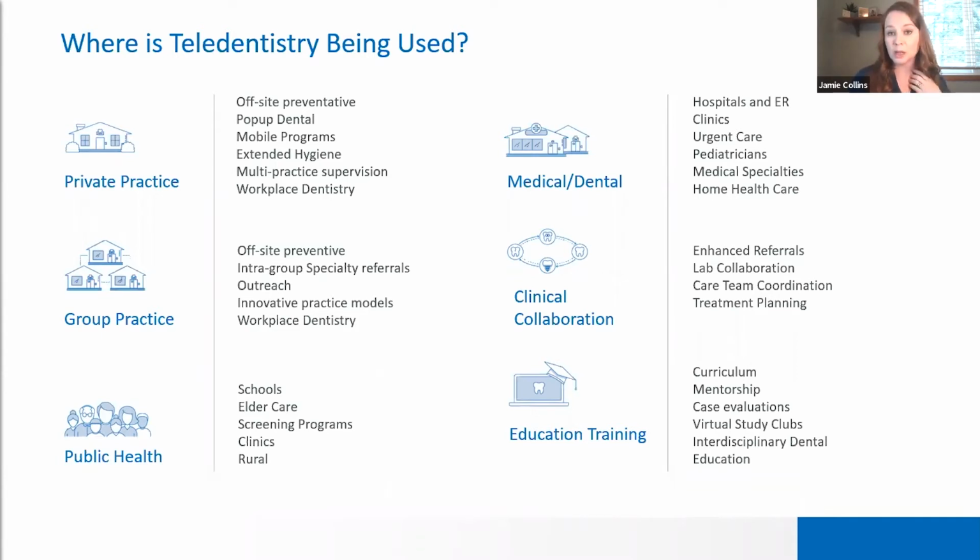Home health, and we look at collaborative care as well. We really enhance that referral process, whether we're referring to a medical doctor or an oral surgeon for biopsy, or we're monitoring that. Even using it with dental labs, we can send them videos and images of what the dentition looks like prior to creating that custom restoration. And then whole collaborative team efforts.